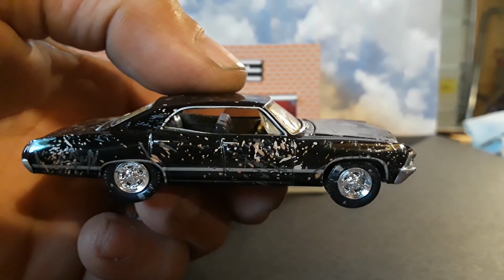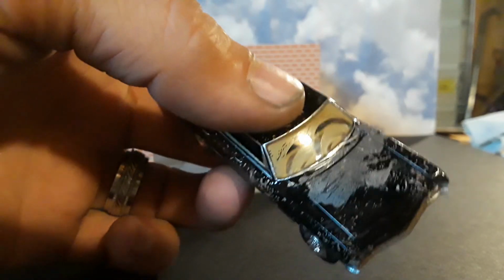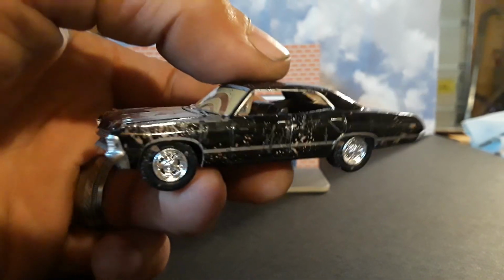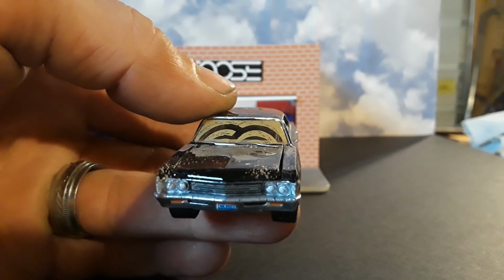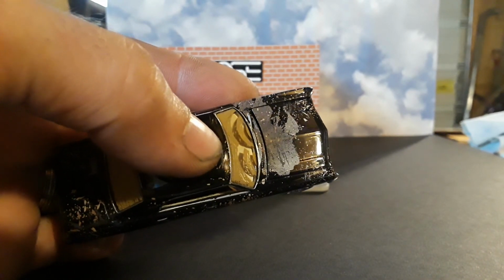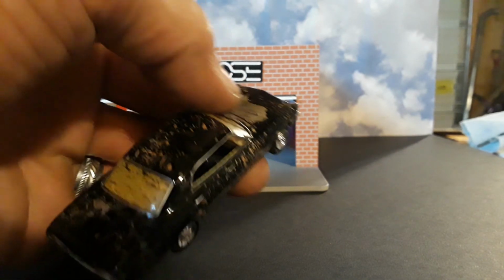Then the last one, it's a Supernatural release too, and it's a muddy version. It looks pretty good how they did the mud. The windshield looks really good. I really like how they made it look like the wipers ran across the mud, trying to clear it off. The big spot on the hood kind of bothers me. I wish it wasn't so big. I saw a couple other ones of these, and they had the same big spot on the hood.